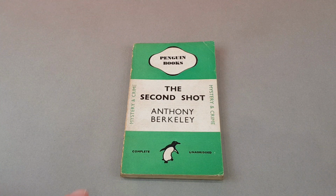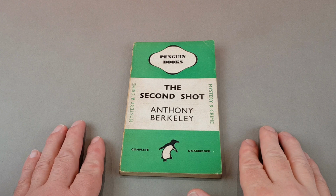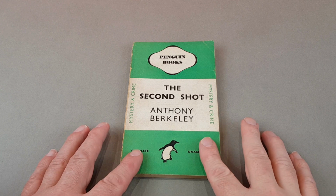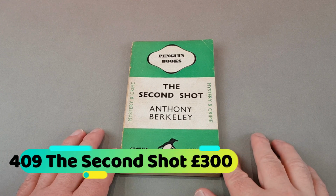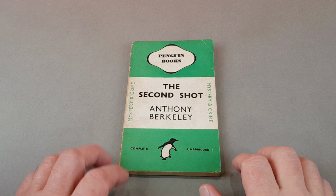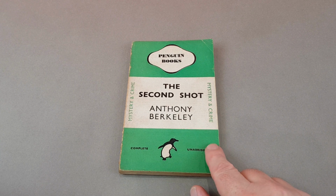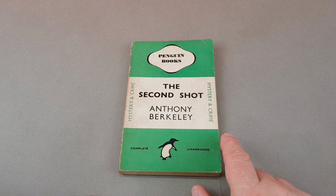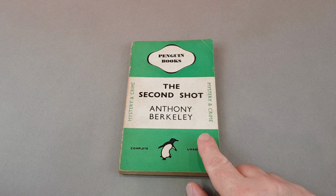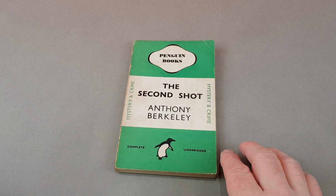Okay then, so at number 10 is this one, The Second Shot by Anthony Berkeley. Now, in all honesty, there could have been another 10 or so books that have come in at the number 10 slot here, which an estimated value on this one is about £300. Now, Penguin collectors have always had a problem picking up the crime titles, and particularly the crime titles that were published pre-Second World War. However, the ones that were published during the war, sort of late 1941, 1942, up to 1945, are amongst the most valuable.